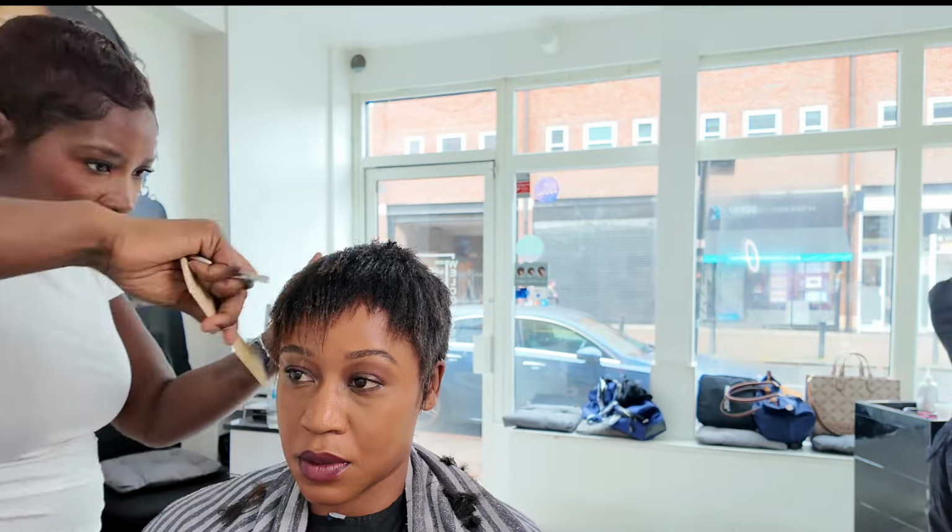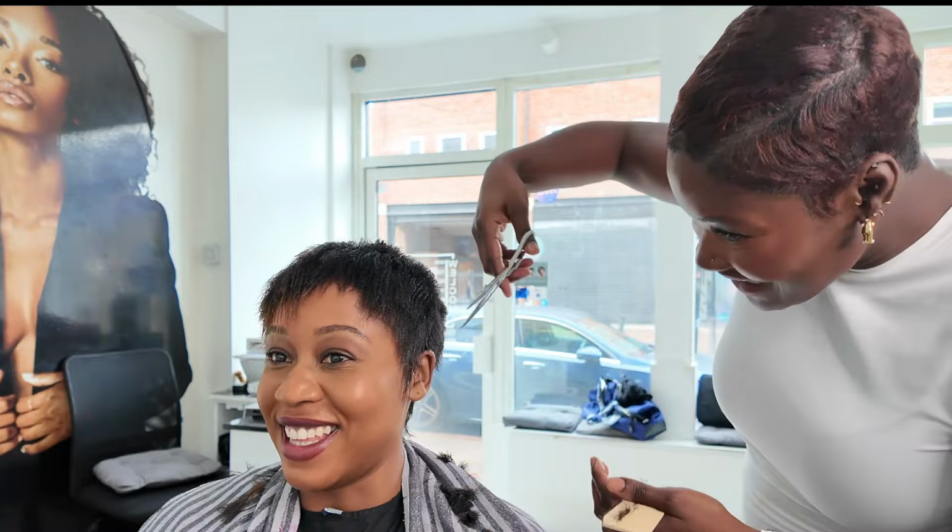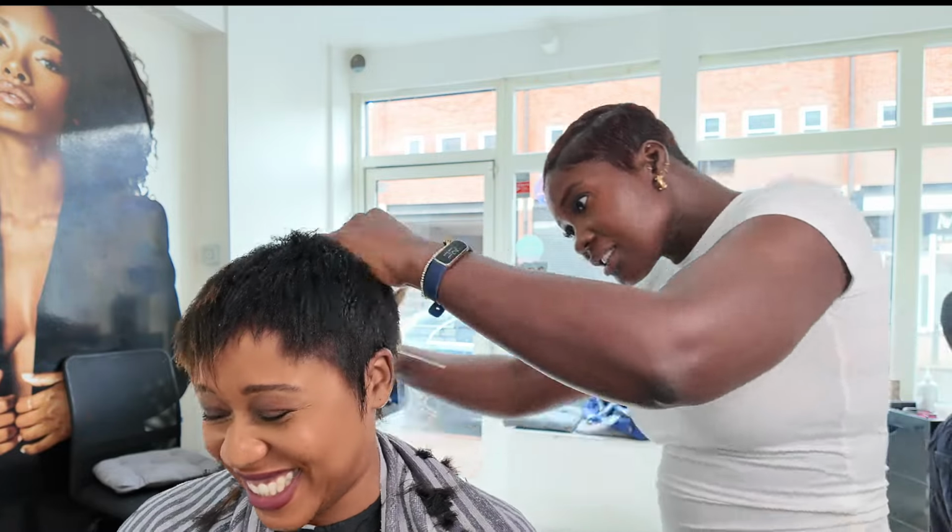She told me go shorter. Now I had gone slightly longer, short on the sides, and I felt like if she had a fringe, she can kind of put it on her face, do different things with it.